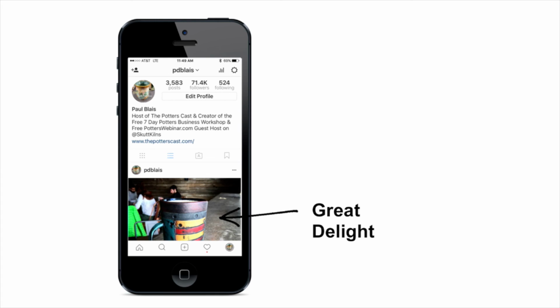Okay, anyhow. What you want to do is always give something that really grabs someone's attention. When I say great delight, what I'm talking about is that you don't have to be the best photographer in the world, but on this platform, it really matters. On Pinterest, it really matters.